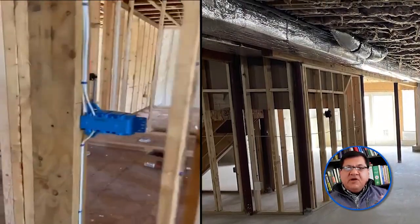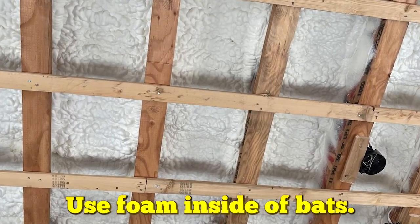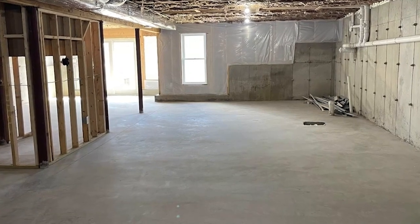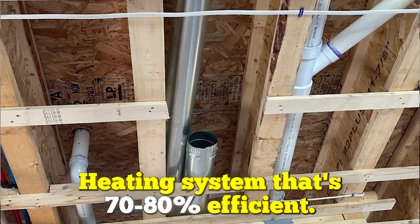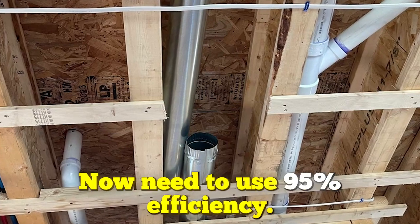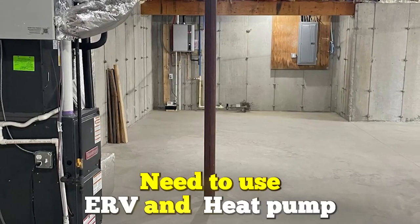What it means is that you have to put thicker walls, you have to put thicker insulation, maybe use foam instead of batts. You basically have to put different kinds of windows, different kinds of walls, different kinds of roofing, and then a different kind of heating system. Because you used to just use a heating system which could be 70-80% efficient. Now you have to put in 95% efficient, and even that is not enough. They also want you to use ERV and a heat pump.